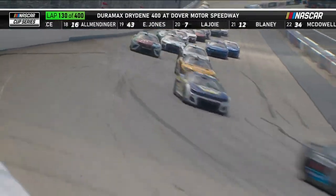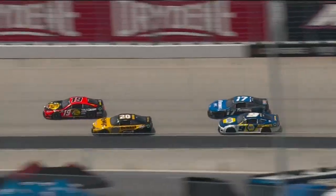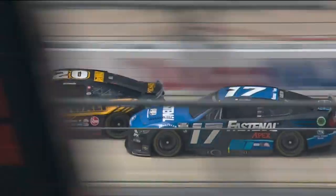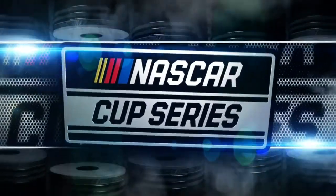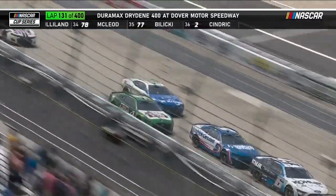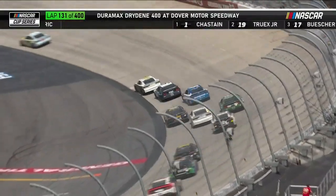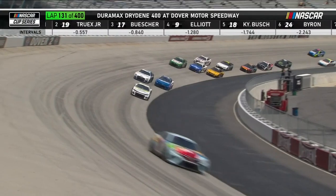Ty Dillon got the free pass. He's back on the lead lap. And pole sitter Chris Buescher. Watch the 17 here. It's a good move. Kyle Busch to the outside of Bell now for 5th place. And trouble for Bell. Off pace into the corner.